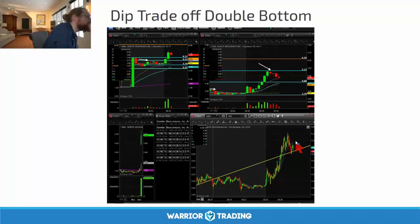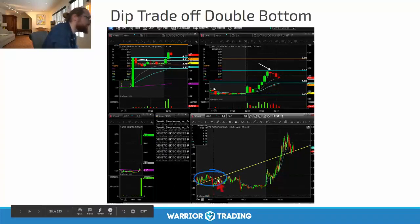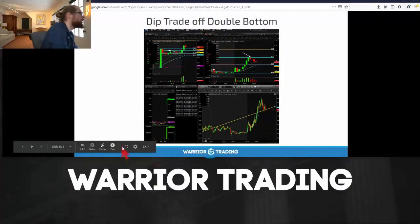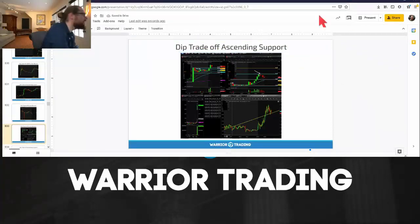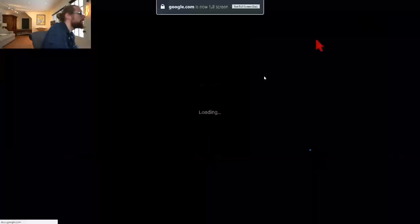It's not perfect, but you can kind of see clearly we had this level, and this level was significant pre-market, and we kind of hit it right here before breaking it. Then we come back down and bounce off of it. So that could have been a dip trade off of ascending support here. So I'm actually going to change this to dip trade off ascending support. I think that's a little more accurate for this particular one.